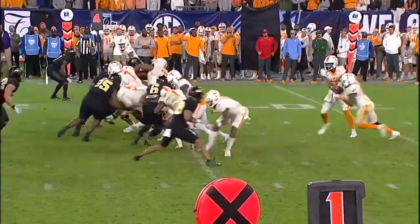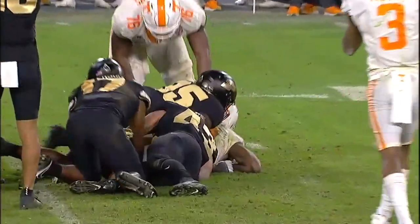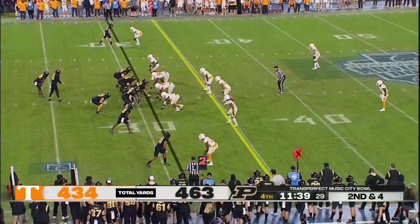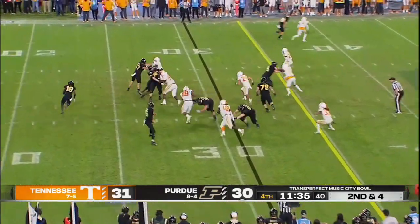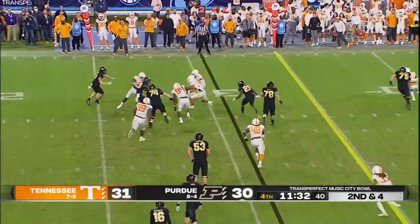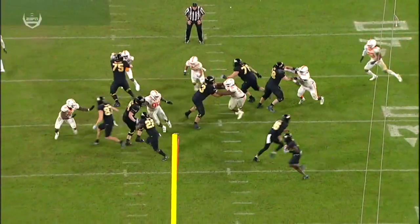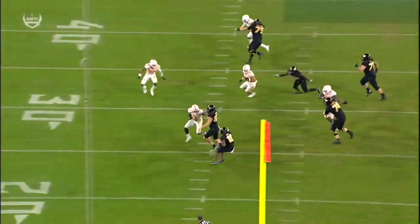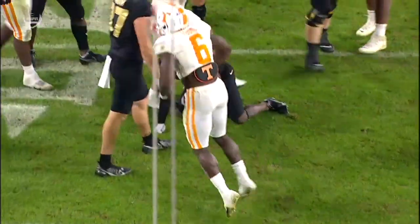Purdue defense coming up with play after play. Boilermakers stop them on 4th and get the ball back. A reverse action on the end around, trying to get upfield, and not much going. Those Tennessee linebackers and D-line, you see them working back across the face. Saw it coming the whole way. Byron Young finishing it off.